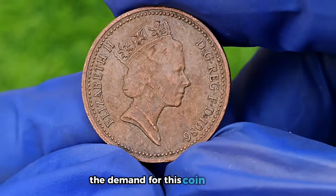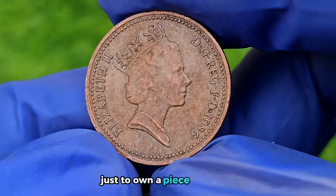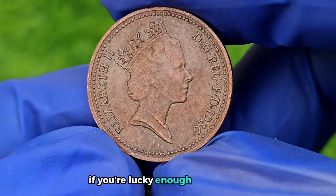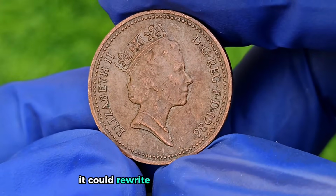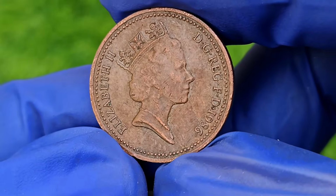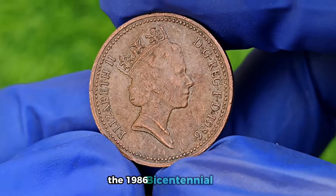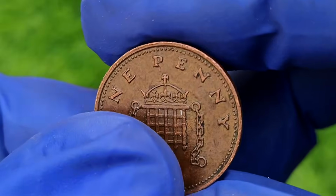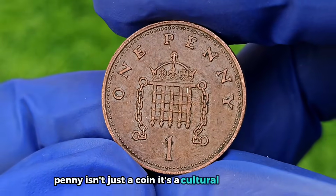The demand for this coin is insane, with collectors offering blank checks just to own a piece of history. If you're lucky enough to have one, you're sitting on a fortune so vast it could rewrite your destiny overnight. But here's the real kicker. The 1986 Bicentennial 1 penny isn't just a coin, it's a cultural phenomenon.